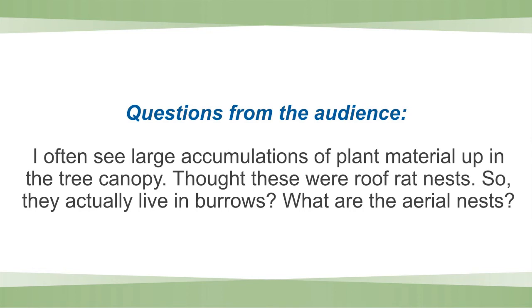The first question we have is, I often see large accumulations of plant material up in the tree canopy. I thought these were roof rat nests, so they actually live in burrows. What are the aerial nests? Yeah, so I tried to hit on this early on. They live in both. They live in burrow systems and they do live in the nests up in the tree canopy. So both would be the correct answer there.